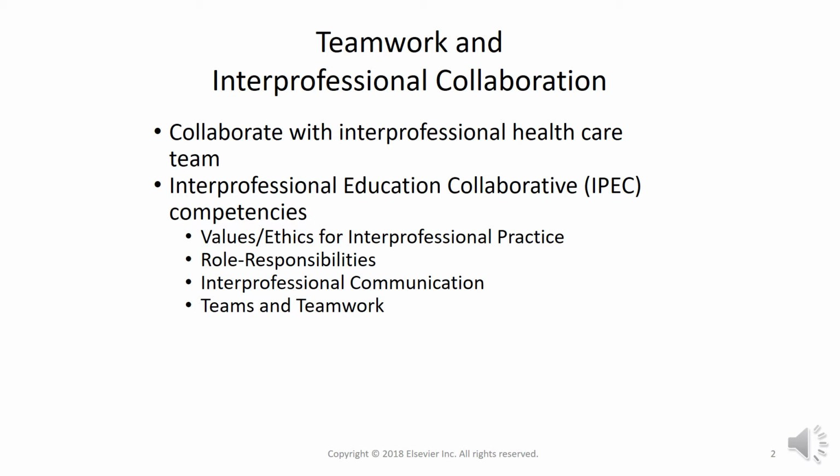So, in other words, don't badmouth other professions. Just don't do it. It's not professional. Be a good team member. Work well with others so that you can provide safe, timely, efficient, effective, and equitable, or fair and impartial, care for the patient.